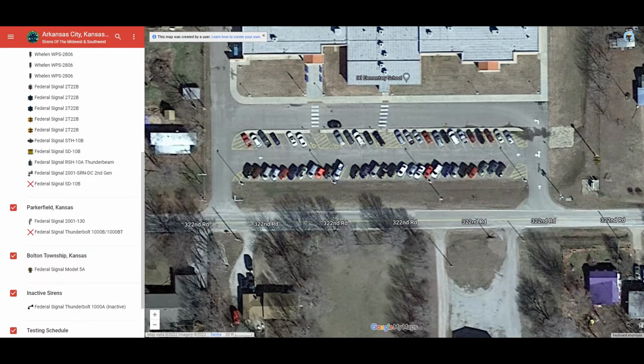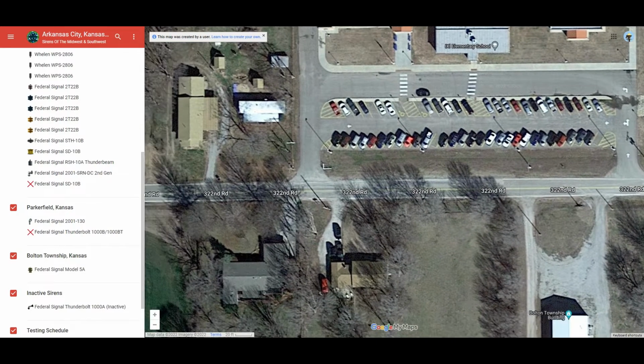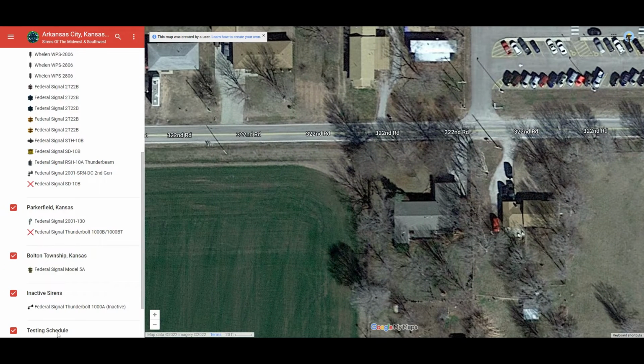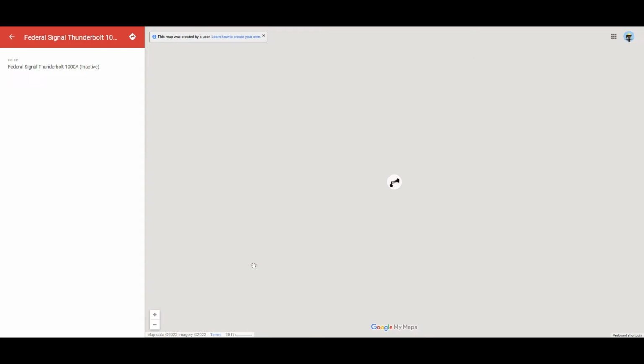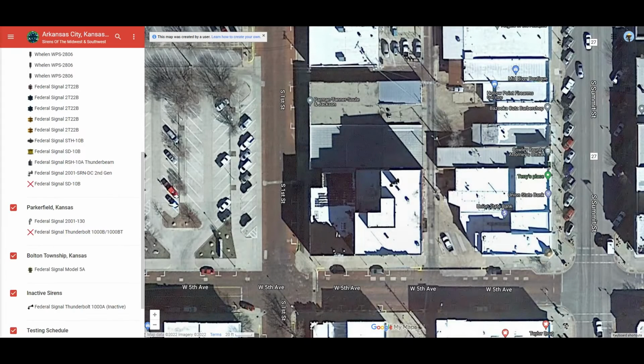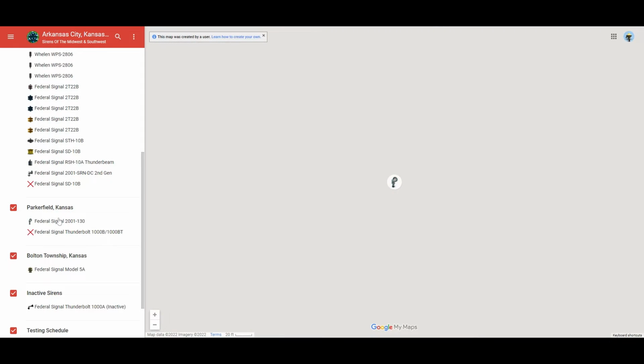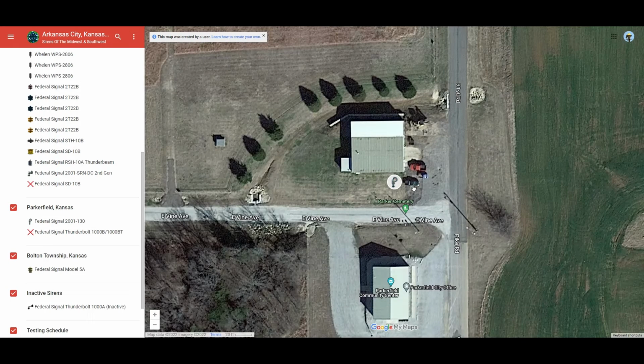I'm trying to help navigate where these sirens are so you guys can know. Inactive sirens: if you see this Thunderbolt right here, it's inactive. I know why. It's been inactive for about 12 years. The building it's on has no electricity anymore, so they can't get electricity to the building, so there's no longer a siren there. There used to be a Thunderbolt in Parkerfield, Kansas, but they replaced it with a 2001 to the right here, and it's not where the old Thunderbolt is, but it's near.